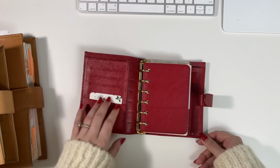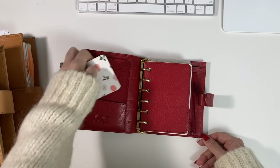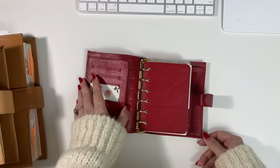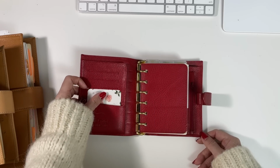So in the front I have a business card from July. It's so pretty. It's my business card, so I keep it in here. I think it looks really great with this. I have my vaccine card for COVID-19, just in case we need that later.